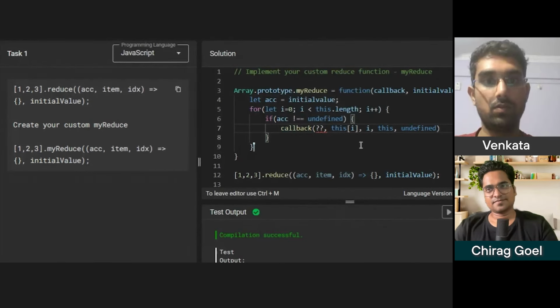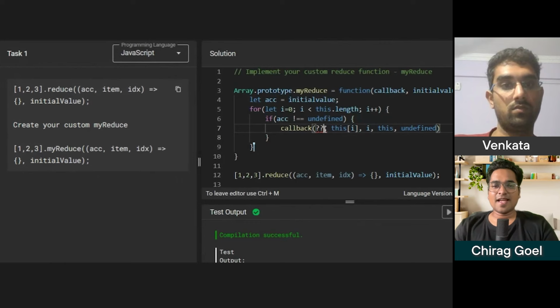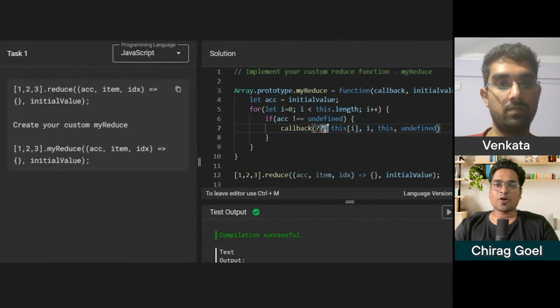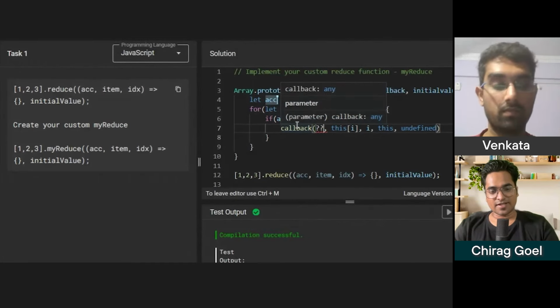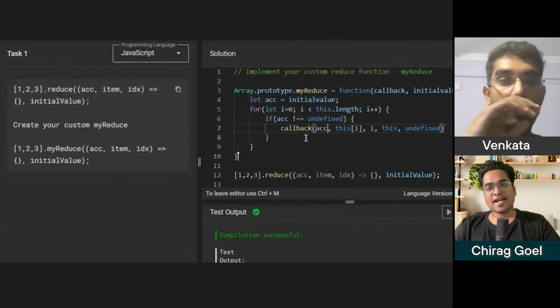Initially, the item in the sense that we need to pass. Is it an item? No, it's not an item. Then what? It's kind of a value. Think of it. So you need to pass the accumulator. You just said. Yeah. So what will be the initial value of this accumulator? It would be the initial value that I was defining for the accumulator. If I pass it over here, what will be the problem? The initial value for the first time.